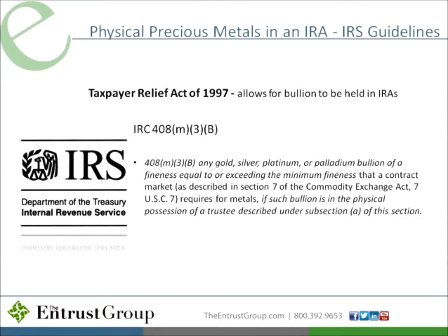But really in 1997 is when the Taxpayer Act was passed. That's what really opened the door for physical metal. And if you look at the Taxpayer Act of 1997, it added an additional exemption to Code 408M. And if you read the code, it says now exempt are any gold, silver, platinum, or palladium bullion bars that meet or exceed the fineness requirement of a contract market or an exchange-approved market contract.